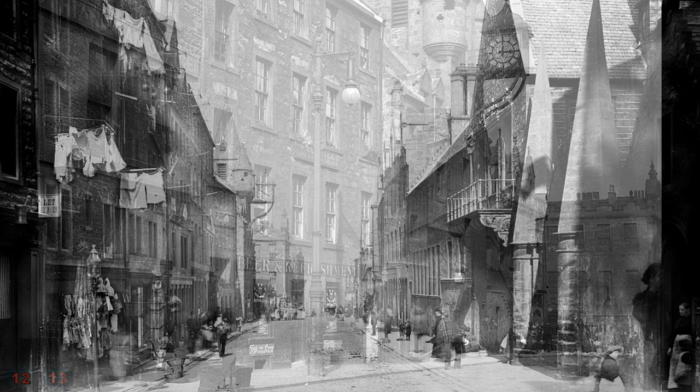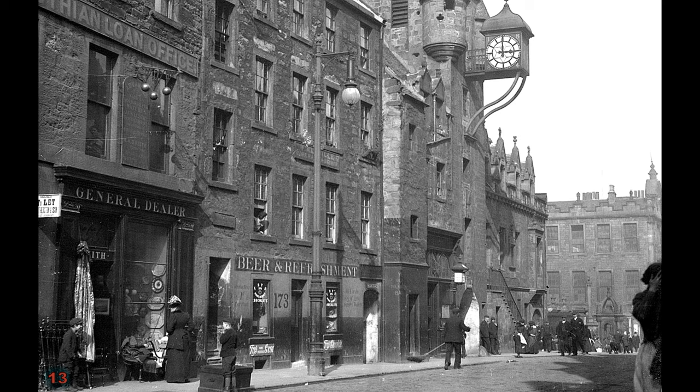A slightly closer and more detailed image of this part of Canongate. It dates to 1907, and there's a lot of stuff going on there. Number 173 is quite interesting. It's selling beer and refreshments, but I don't think it's a pub, as there are adverts for fries, chocolate and cocoa.